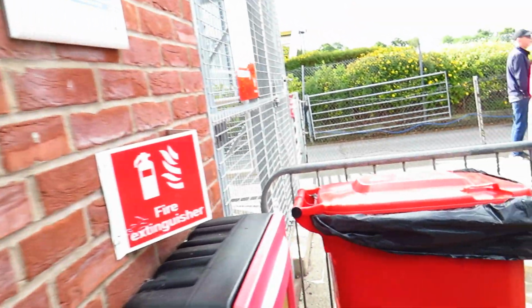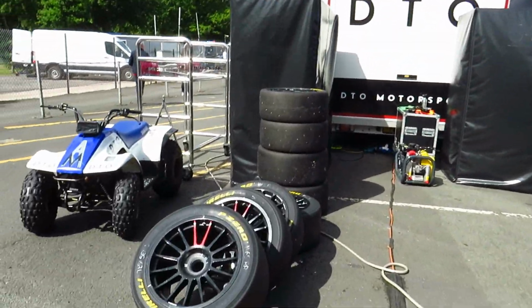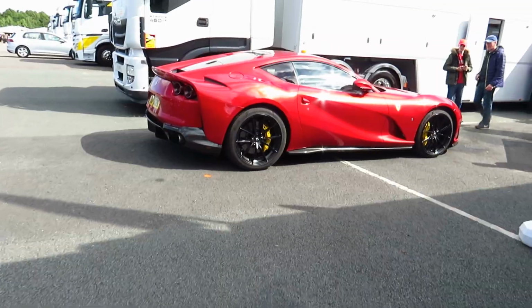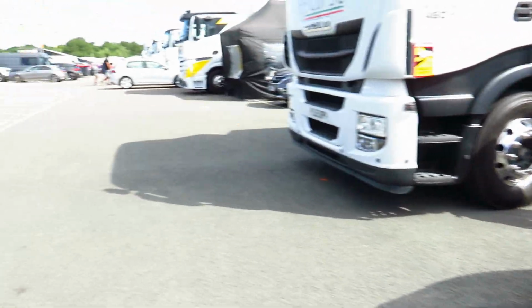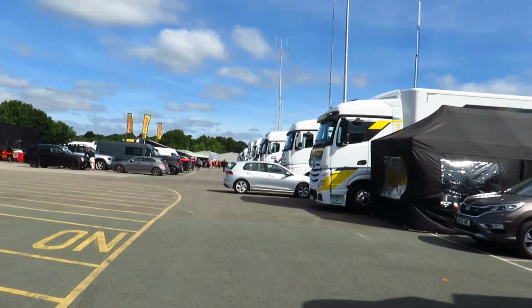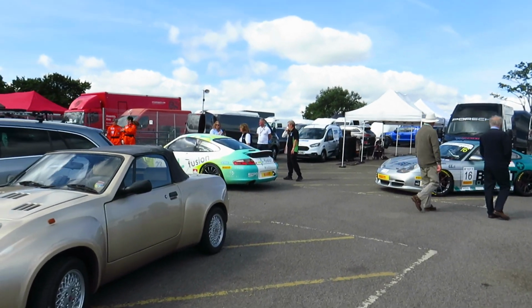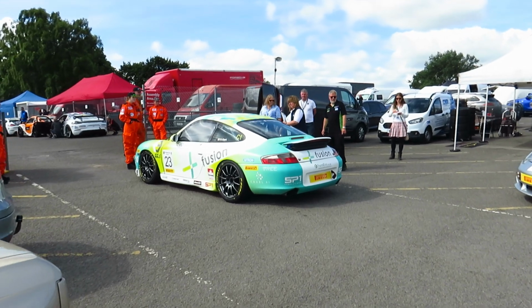I love peeking through these little gaps. So that's where you're not really meant to be, but nah, it's interesting. Another 812 Superfast parked up in the paddock. Lots here today. Oh, there's transporters going down there. Sound testing's going on here to make sure the cars aren't too loud for the local residents.